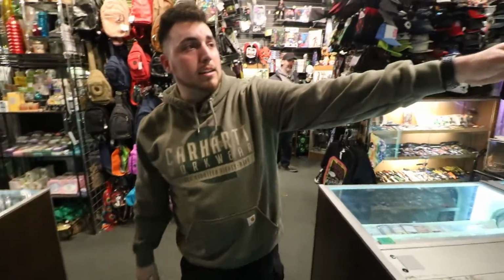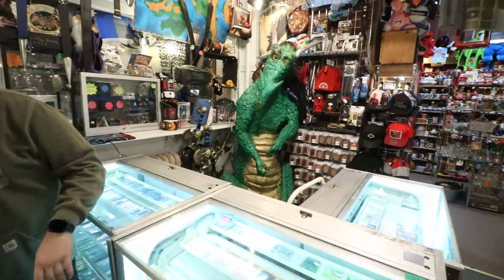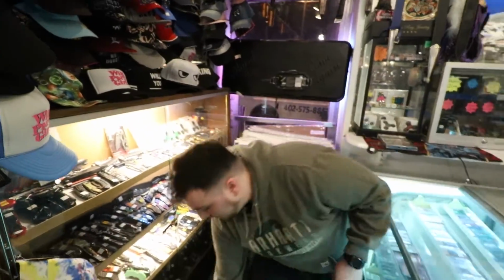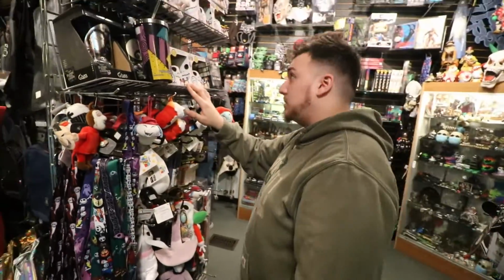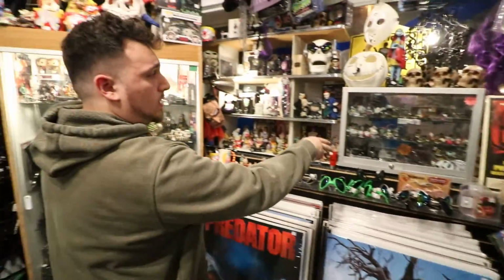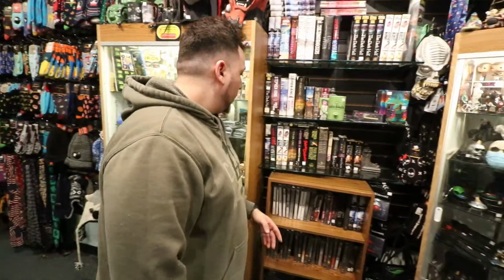Pokemon. We got our big dragon in the corner right here. And then more knives, more hats. Over here we got our Nightmare Before Christmas section, and that brings us to our horror. So we got lots of horror books, Stephen King, Twilight, Nightmare Before Christmas, tons of creepy clowns, Spawn, anything you can think of.